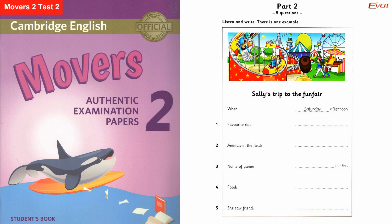Two. We saw some animals at the fun fair, too. Oh, did you? What did you see? There was a big field there, and we saw some donkeys. Donkeys? Wow! Little children could sit on them. It was great.